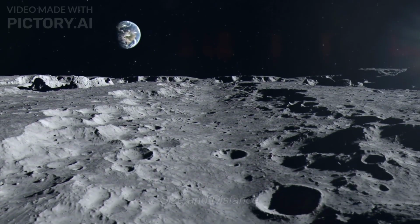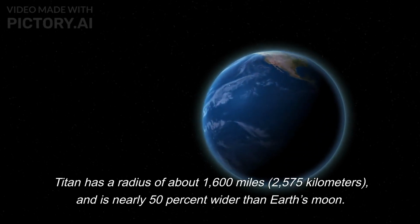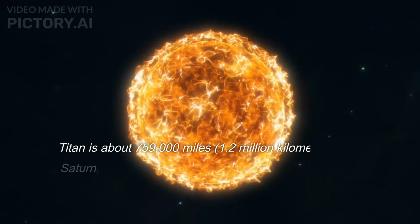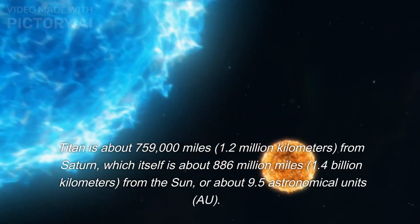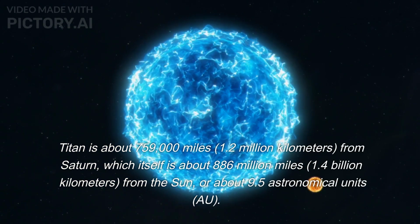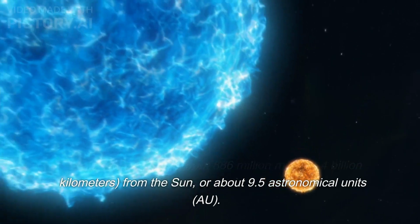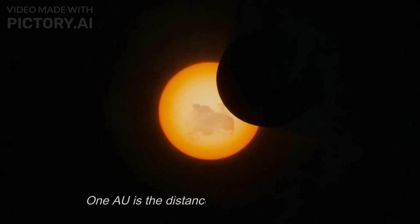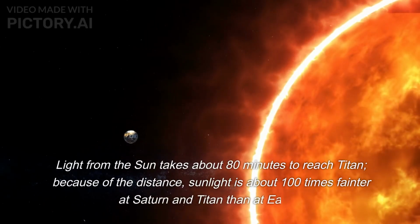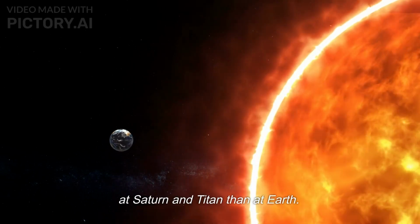Size and distance. Titan has a radius of about 1,600 miles, 2,575 kilometers, and is nearly 50% wider than Earth's moon. Titan is about 759,000 miles, 1.2 million kilometers, from Saturn, which itself is about 886 million miles, 1.4 billion kilometers, from the Sun, or about 9.5 astronomical units, AU. 1 AU is the distance from Earth to the Sun. Light from the Sun takes about 80 minutes to reach Titan. Because of the distance, sunlight is about 100 times fainter at Saturn and Titan than at Earth.